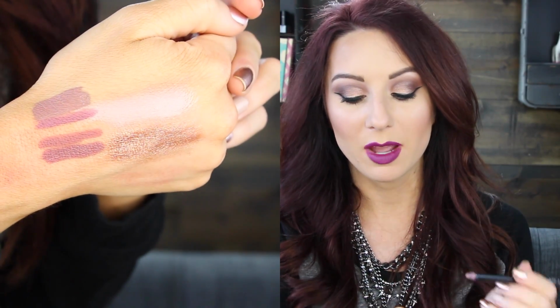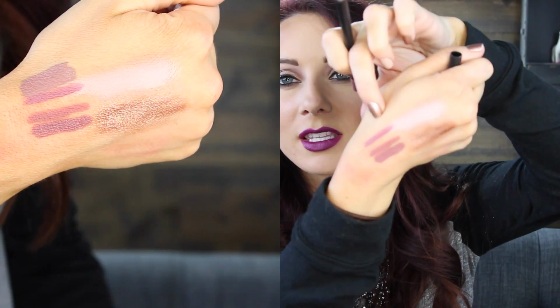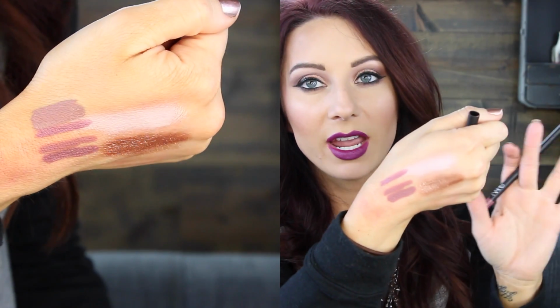And this is very similar in my opinion to Lumiere. I'm gonna swatch them side by side. So there is the Agua and there is Lumiere. So if you can't get El Agua, get Lumiere. It's very, very similar. Nobody's gonna know that you have ColourPop $5 lip liner on your lips.